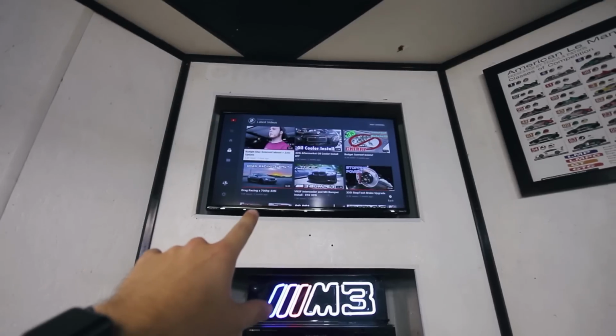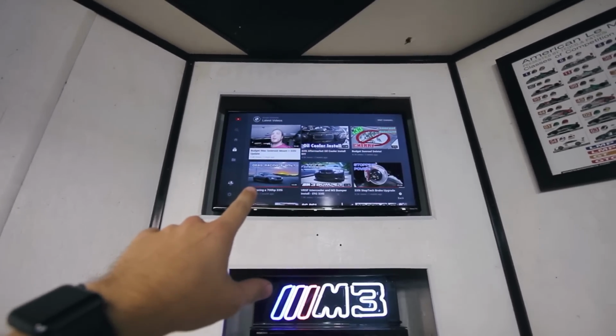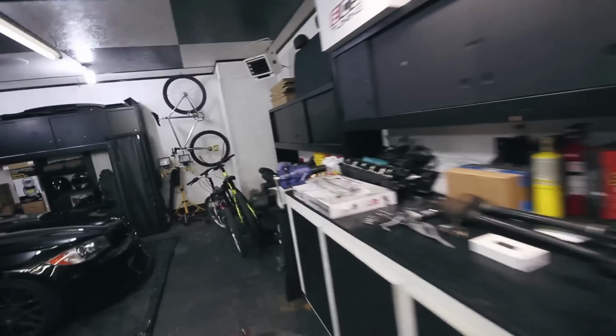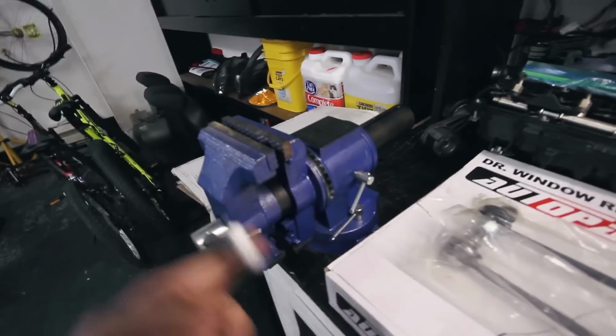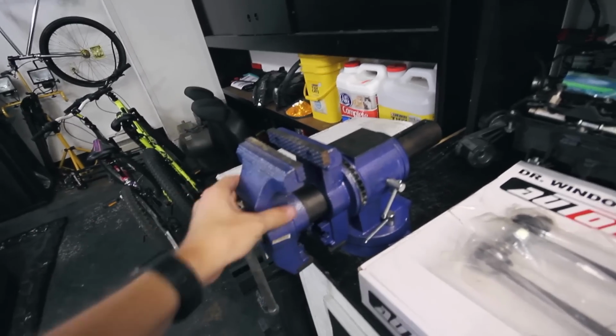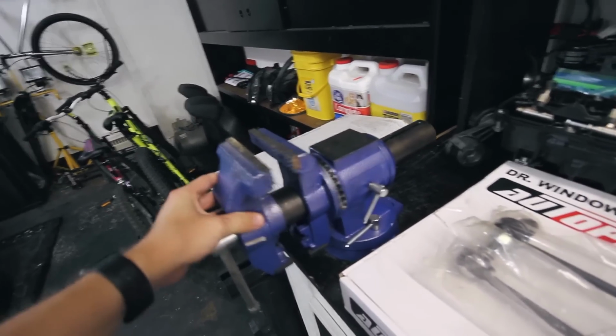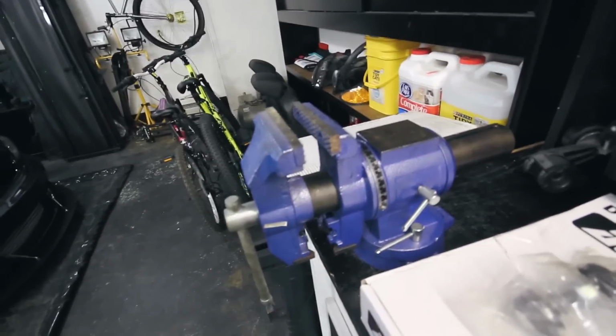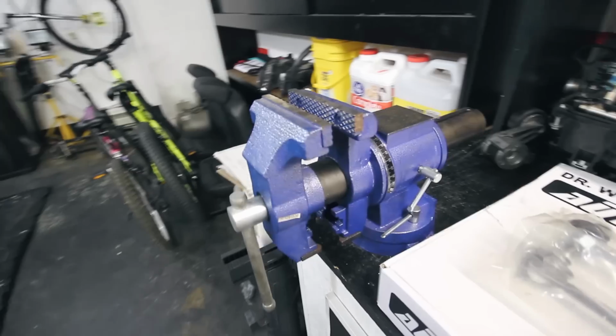New 32-inch smart TV to watch all my YouTube boys on. Shout out to Budget Beamers. You guys gotta get a vise after watching that latest video. This thing's been killer. If you don't have a vise in your garage, I just picked this up at Harbor Freight and it has been great. It even has a channel lock part down here for piping and that sort of thing. Just a cheap vise. Put it on any bench in your garage and you will thank me later. This has been a lifesaver.